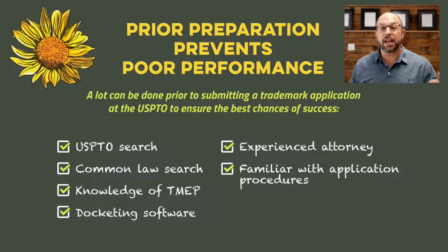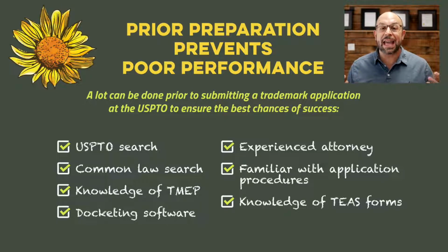And then finally, and related to that, my final tip for prior preparation is to have knowledge of the TEAS, T-E-A-S, that's Trademark Electronic Application System, from the USPTO and the forms that it uses. Okay, those forms are not terribly user-friendly or intuitive, unfortunately. And so there's a lot that goes into just understanding how the forms work to draft and put together an application or a response. And there's a lot of text and a lot of buttons and a lot of choices that go into using those forms, and knowing how to use them properly is exactly the type of prior preparation that we're talking about to help prevent poor performance.